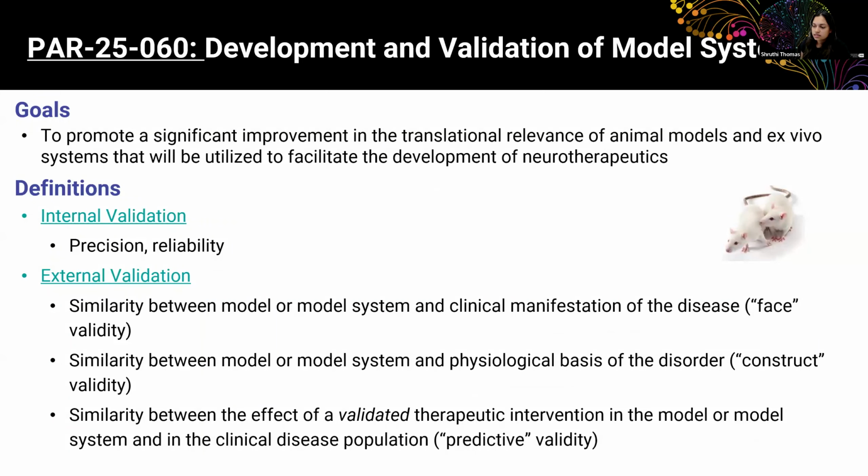Face validity is the similarity between the model or model system and the clinical manifestation of the disease, such as symptoms or morphology. Construct validity is the similarity between the model or model system and the physiological basis of the disorder, so in terms of what is known about the disease mechanism. And the final validity is predictive validity, which is the similarity between the effect of a validated therapeutic intervention in the model or model system and in the clinical disease population.